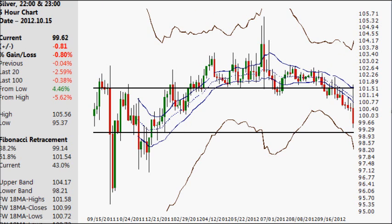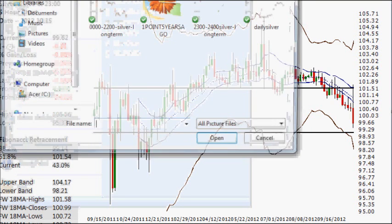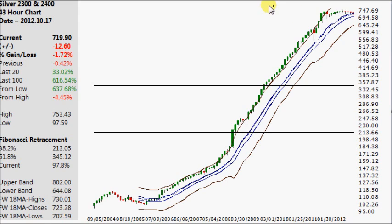And I'll be showing the making of this chart later tonight. It's a 29-minute video. So it's a pretty good chart. So anyway, this is the chart going back to 2004.